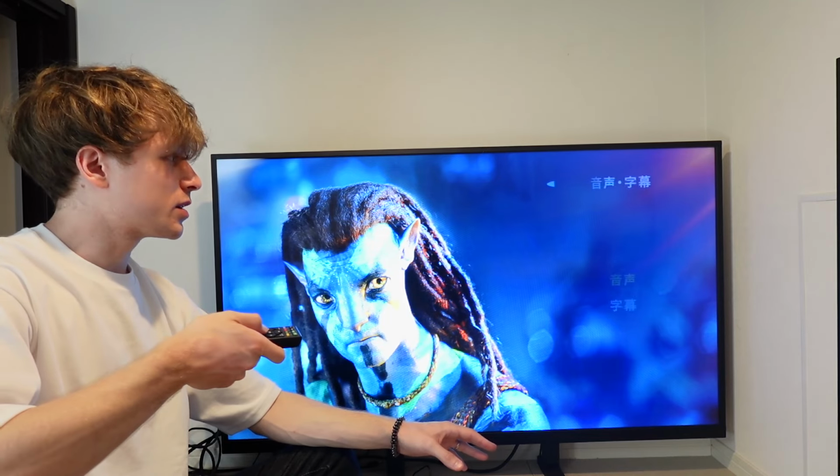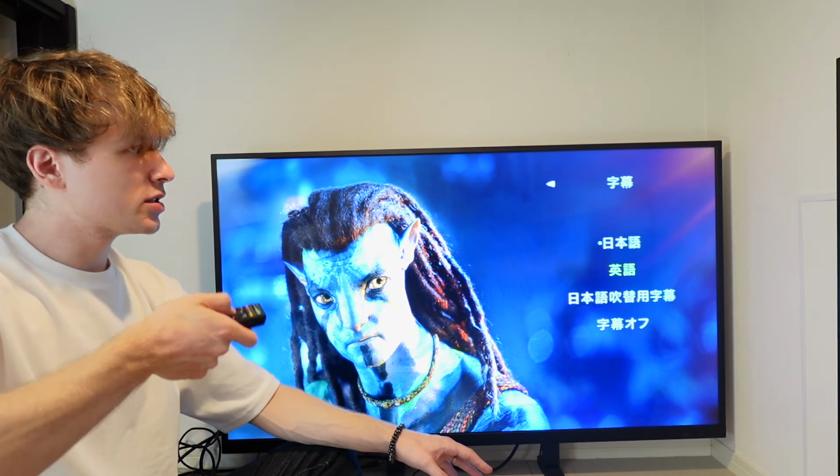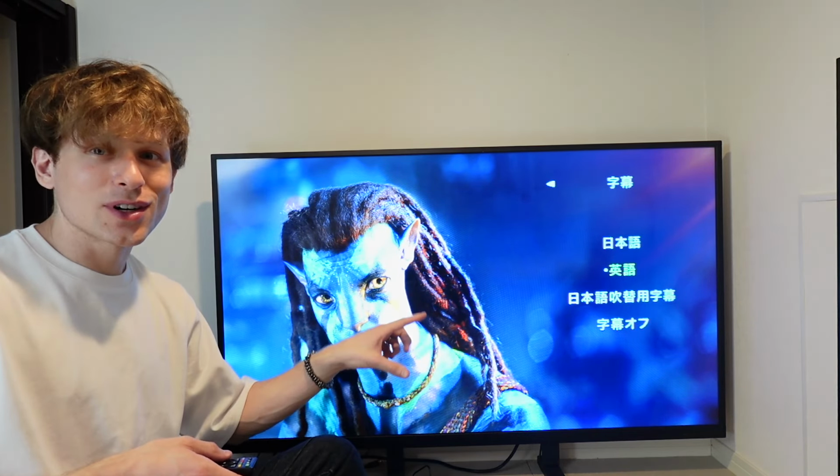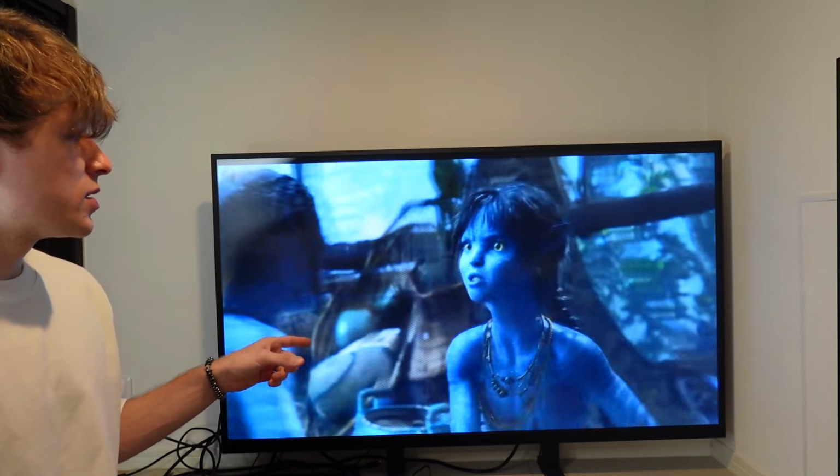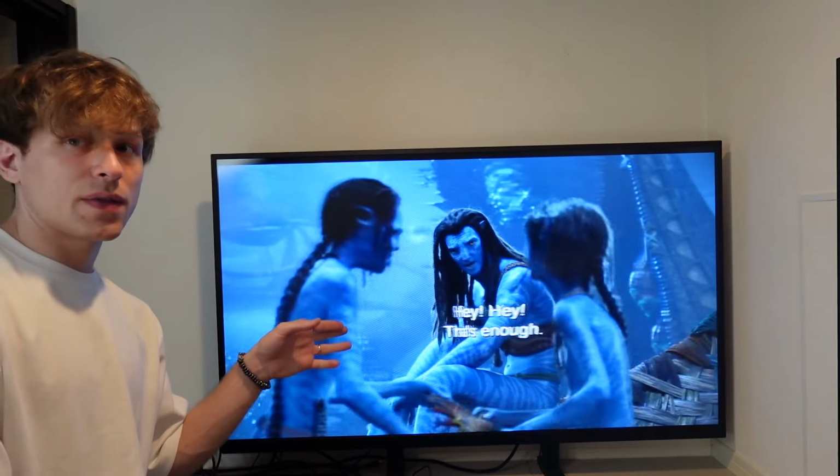I'm gonna go and pick subtitles. I'm gonna set it to English. It's in Japanese right now, so it should work. These subtitles should display in English in 3D, but we're gonna see if it works right now. As you can see, the subtitles are working and they're in 3D.